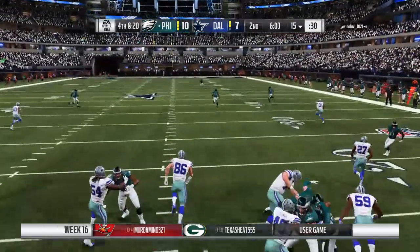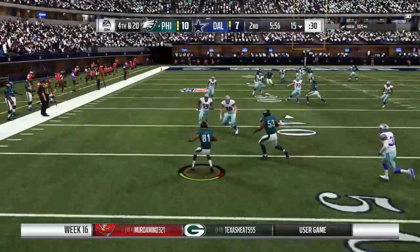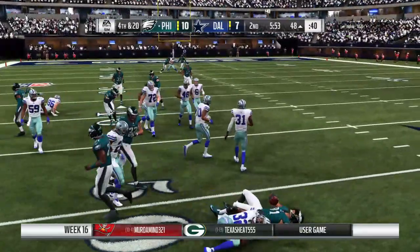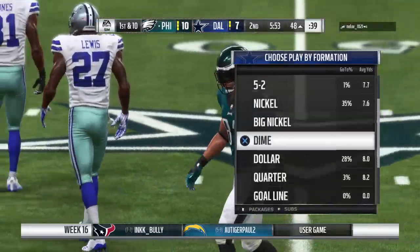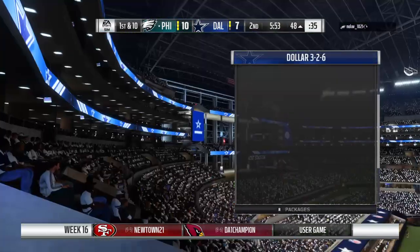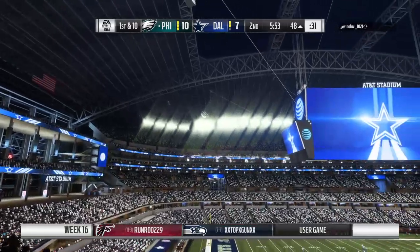He was only asked to punt once in the victory last week as he sends this one away. That's taken at around the 40. Still shedding tackles. Give him 11 yards that time on the return. And the Eagles will have it, taking over 1st and 10. Now Philadelphia ready to get going on offense again. And they're hoping to redo their efforts in the last drive when they got into the end zone.